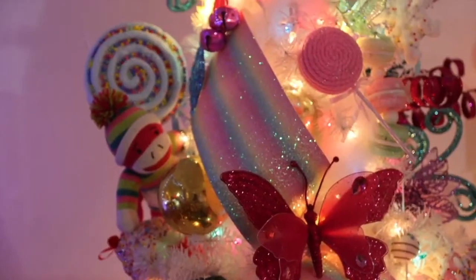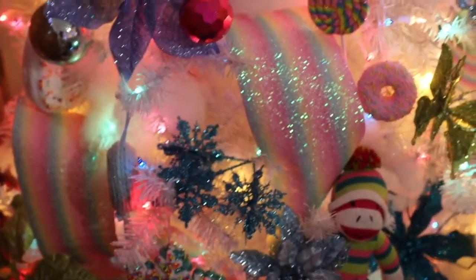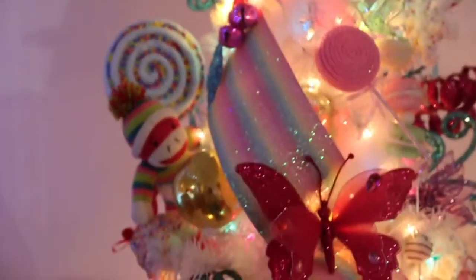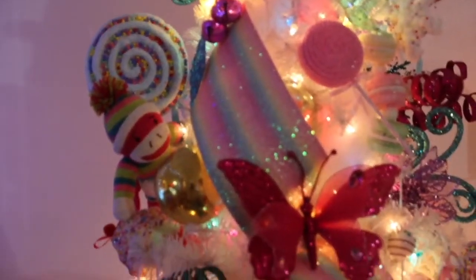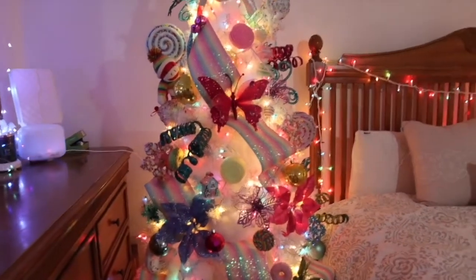I got it out of the craft section at Michael's, and it was really hard for me to fold into the tree, but I managed to do it. It's a little squished because it's hitting my bed, but yeah, I love how I did that. And that's just a tip. You don't have to use Christmas ribbon.